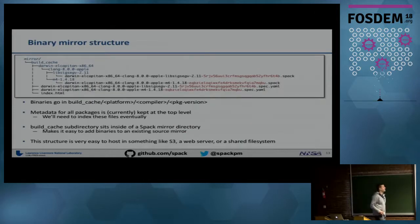Inside the binary mirror, we have this concept of a mirror in Spack where you can basically take a directory full of source tarballs and host it wherever you want. The binary mirror sits inside of a regular old source mirror, so you can have a mirror that contains both sources and binaries, and you can point Spack to them the same way. You just say mirror add URL, and it can go and fetch packages from there.